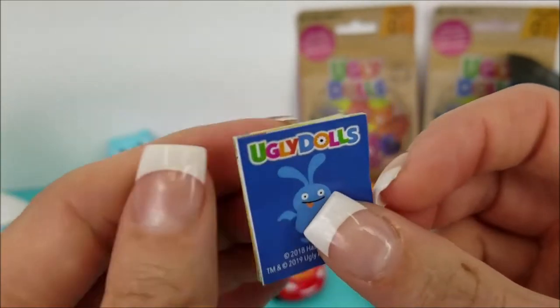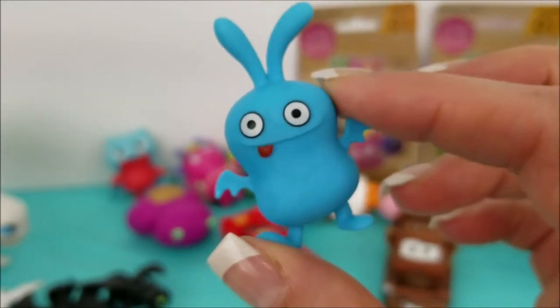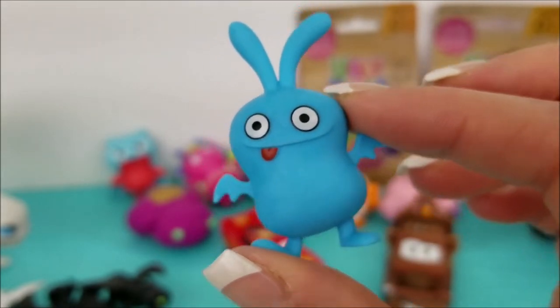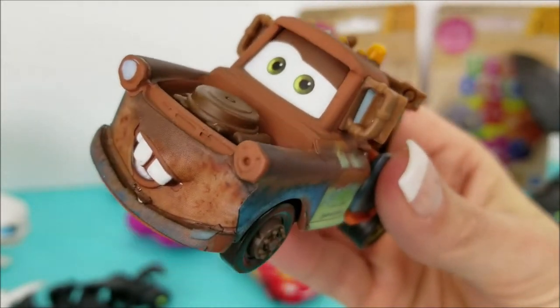Totally random. And I believe this little guy is a blue ox, but I could be wrong. Let me know in the comments down below if you know what his name is for sure. Hop, hop, hop. Well, yee-haw, it's time for our next one.